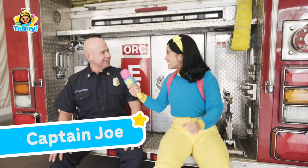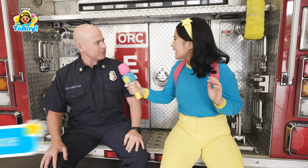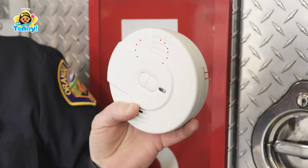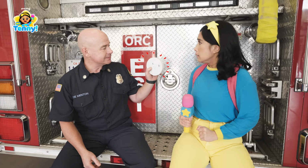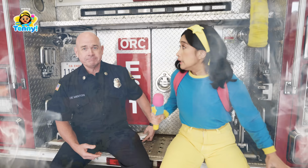Don't worry, that's just a smoke alarm. What? I can't hear you. Smoke alarm. That means when you hear this beeping, there could be a fire in the building, and we should get low and crawl out of the building. Oh. Let's crawl out of here.